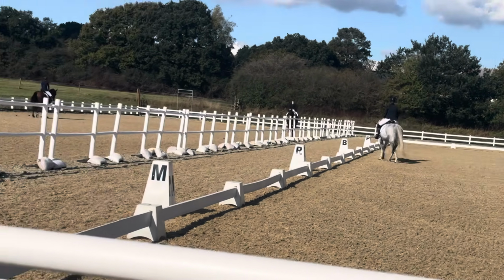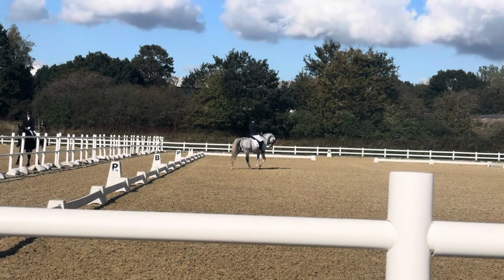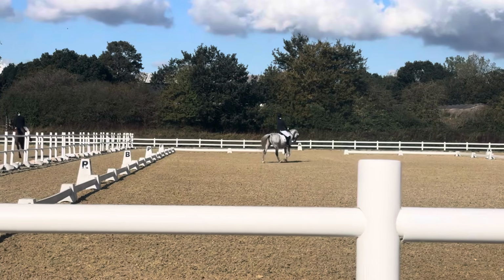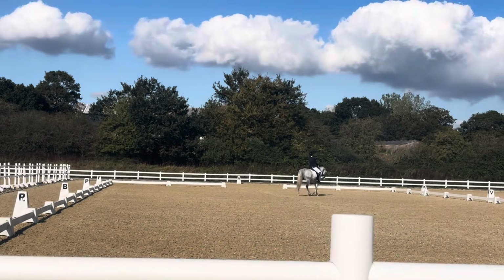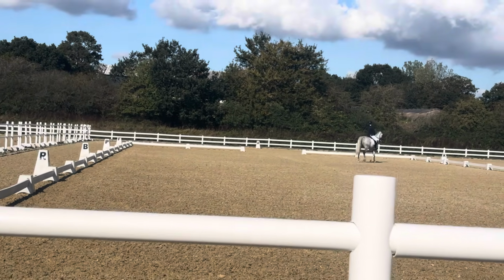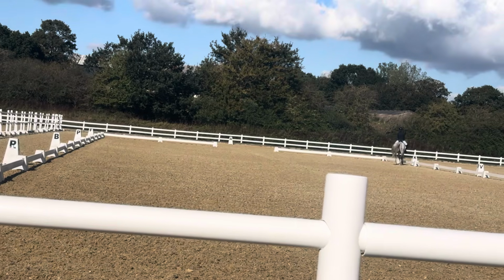And then B, transition to medium walk and change the rein in medium walk, BLK. Again, just focusing on keeping that walk open. Sometimes he tends to get a bit tight through his shoulders, so I'm just using a bit of left leg, a bit of right leg, a bit of left leg, just to keep him forward and open and supple. And we scored a 7 for that.